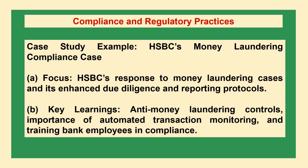Case study example: HSBC's money laundering compliance case. Focus: HSBC's response to money laundering cases and its enhanced due diligence and reporting protocols. Key learnings: anti-money laundering controls, importance of automated transaction monitoring, and training bank employees in compliance.